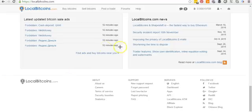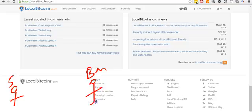You register your account at Local Bitcoins, and you look for a person that you want to buy bitcoins from. Now, this is the seller, and you are the buyer. You're in a different country, and this person is in a different country, and this is LB, Local Bitcoins, in the middle of you two.